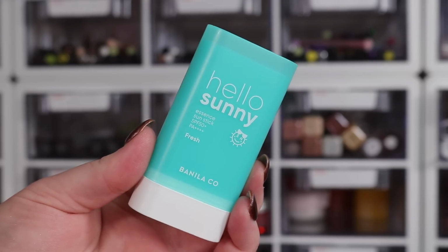I know that everyone on the internet's like, use sunscreen, use sunscreen. And if you struggle out there, because I know you're out there, I highly recommend trying out some different K-Beauty ones on YesStyle. I've also really enjoyed this stick sunscreen from Banilico, the Hello Sunny.